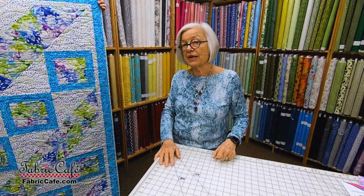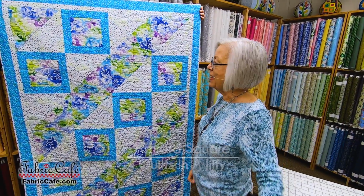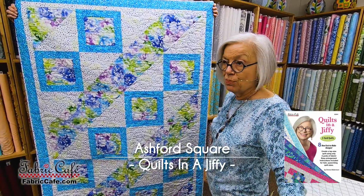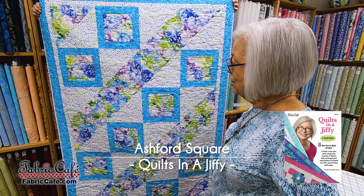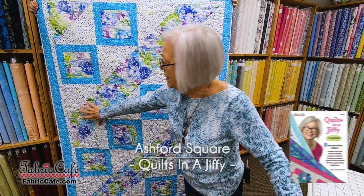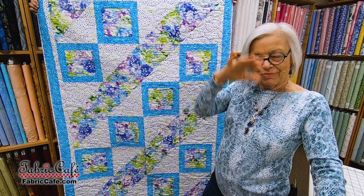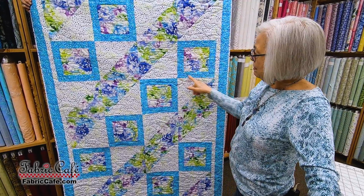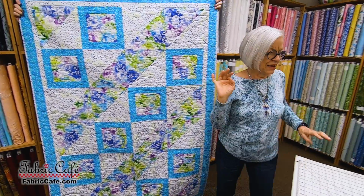Okay, the next one's Ashford Square. Now, Ashford Square is another one that we showed earlier. We ran out of inventory, and we've got it back in stock. So we're real excited about this. This one is also from my new book, Quilts in a Jiffy. It's a super simple pattern to put together. And again, it has a diagonal stripe. It's a little bit different in the stripe, the configuration, but it also has the bigger blocks that are sashed. Beautiful fabric. I love that.